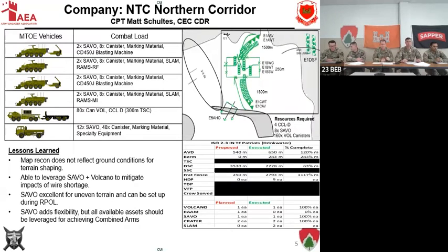We also had an LHS. One MTO difference a lot of other units don't have is that our LHS carries our Volcano, and it can only carry half the capacity of a normal LHS cargo variant. So we can have 180 canisters of Volcano mounted at one time. And then we have an LHS trailer pulling a CCL Delta with 300 meters worth of wire that can emplace a triple strand concertina wire obstacle.